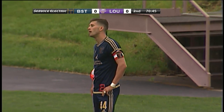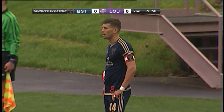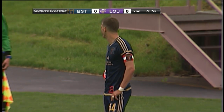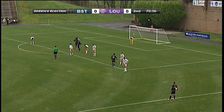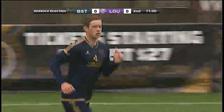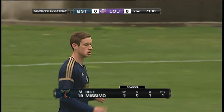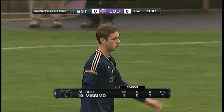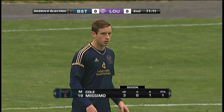I think they got the wrong number down there on the display. Nobody knows who's coming off. It's supposed to be 14 instead of 16. Cole Missimo will enter here in the 71st minute for Eric Ayuk. What did you make of Eric Ayuk's day? He was active, a little bit quieter than we probably would have liked to see, but a decent shift overall for him.